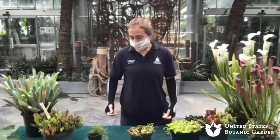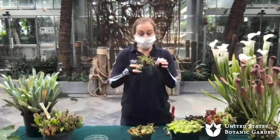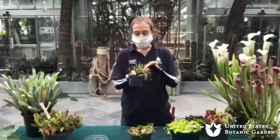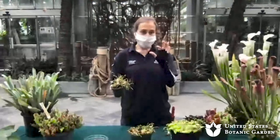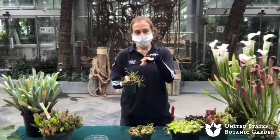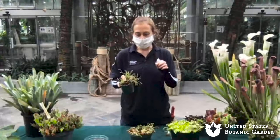There's all different other fun ways to do it with sundews. You can do cuttings. I'm not going to be able to show you here, but you actually take a piece of the roots. Again, use the same growing media, kind of tack it onto the surface of it. Keep it moist and humid, and you'll see little plantlets growing along the roots.